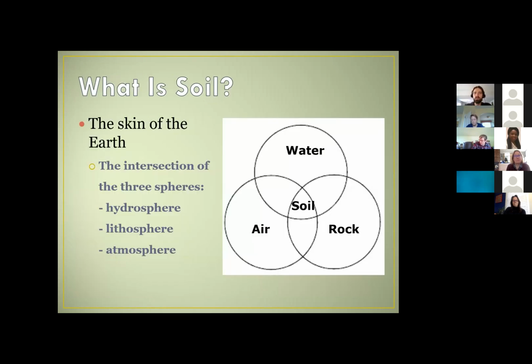So I wanted to start off with a concept. This isn't so much of a scientific thought. It's just something to help you wrap your head around what soil really is. Conceptually, I like to think of it as the skin of the earth, but we can also think of it as the intersection of the three general spheres of matter. So we've got our hydrosphere, which is all of our water, from the Atlantic Ocean to microscopic droplets of water vapor up in the air, to our deep groundwater reservoirs, to our streams, our rivers, and our lakes. All that water put together, ice or liquid water, is our hydrosphere.